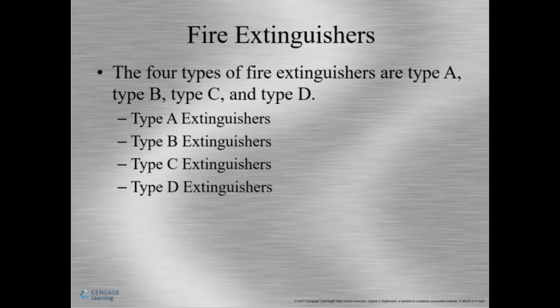More fire! Fire extinguishers. The types of fire extinguishers are Type A, Type B, Type C, Type D, and Type K. So let me tell you what they're about.